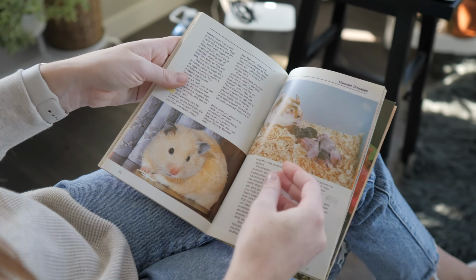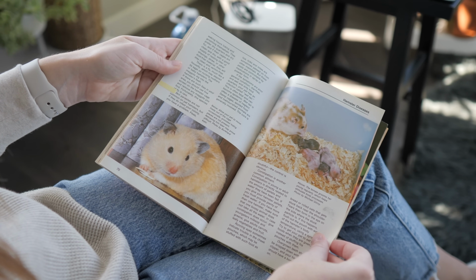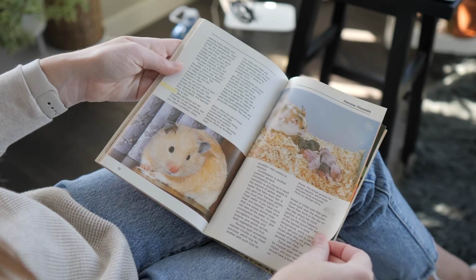I also found this funny. They go to say skin parasites are not common on pet hamsters. I would have to disagree, because if you own hamsters long term, you're likely going to come across hair loss, which usually is caused by parasites, at least once in your lifetime. That is basically this book.